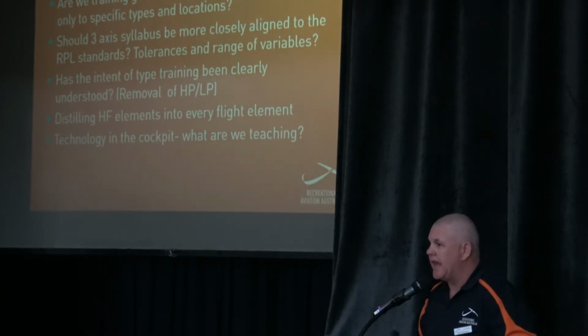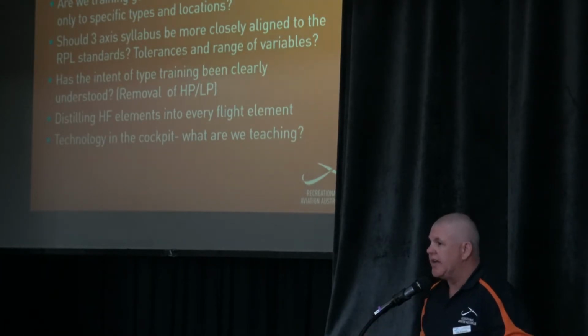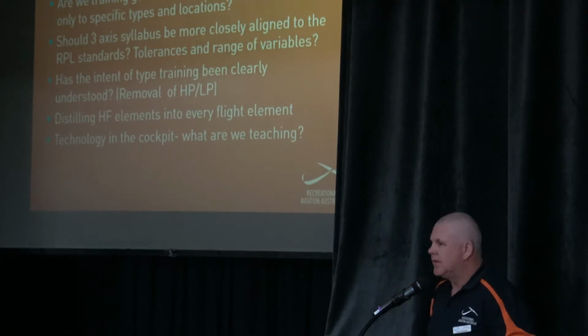So if they fly a type where they haven't been used to using the EFIS system, and that's one of the elements that we do cover in type training, has it got different fuel delivery systems, different EFIS systems, different control systems, and some of those key guidelines that we're using in the type training, I hope you've all seen. Who has seen the list of guidelines describing what determines different types?